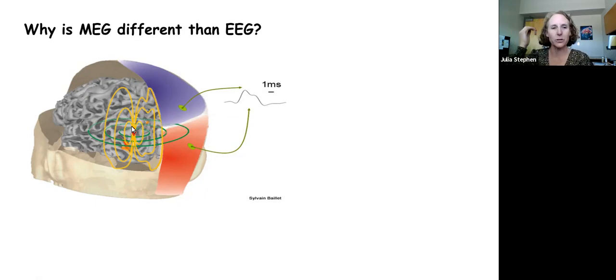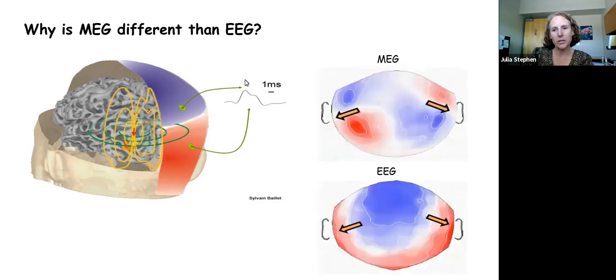ferromagnetic materials, which typically our brains and our skulls are not made of. So because of that, the green lines, which are trying to demonstrate the magnetic fields, are not distorted in the same way. And so the advantage of MEG is that it's much easier to figure out where the activity is coming from.